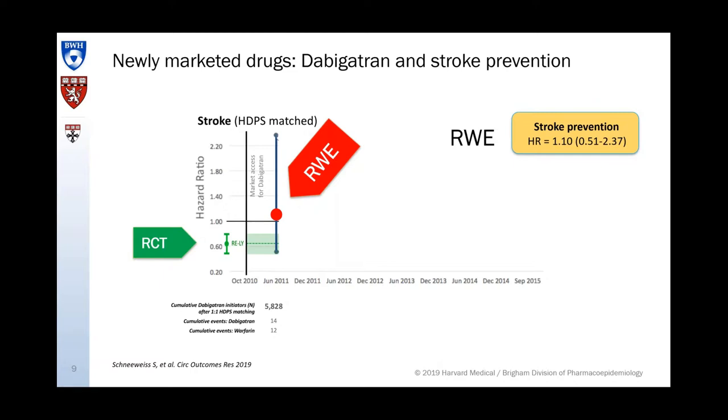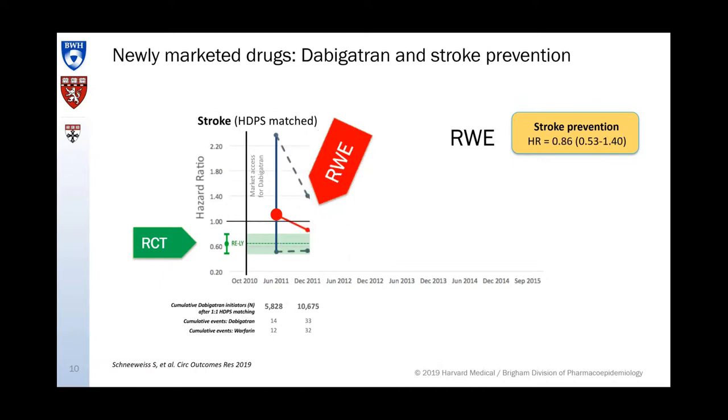It's hard for them to deal with the wide confidence intervals. Well, no problem, because the infrastructure is set up, let's wait another 6 months until we get the next bunch of data. So look at the point estimate. Now it's below the null, below the 1.0, and the 95s are getting closer together because now we have more events. It's event-driven analysis, right? Would you change your opinion now? Maybe not. Let's wait another 6 months.